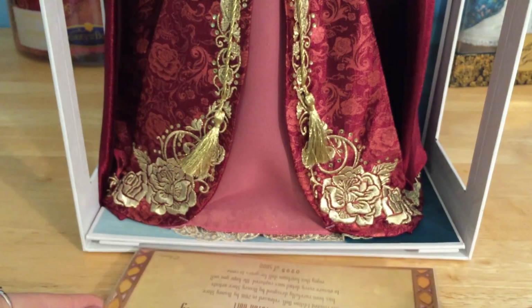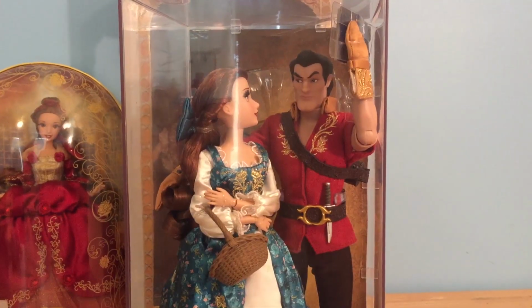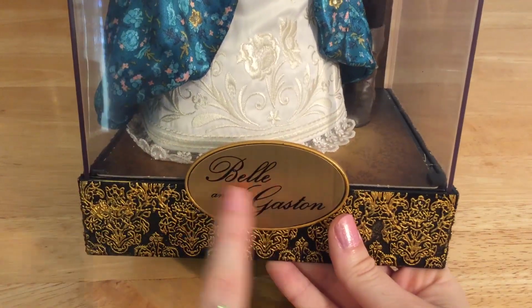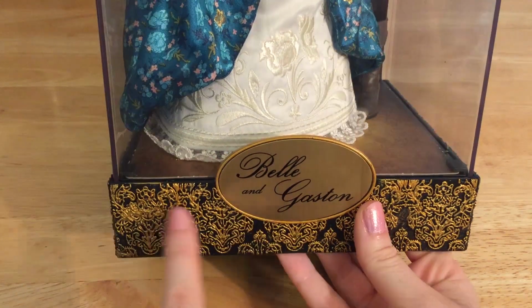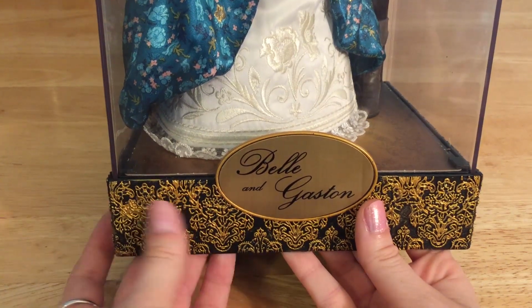Alright, well let's stick this back in and box little Miss Belle back up so we can check out our other two dolls. Okay, so check out how gorgeous this Belle and Gaston doll set is. You can see there at the bottom it has their names written on this little plate. It says Belle and Gaston. And the bottom of these boxes are always really pretty. It's always got this gorgeous gold detail on it.